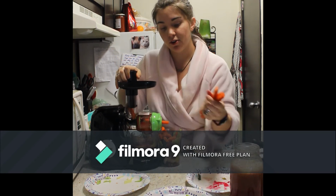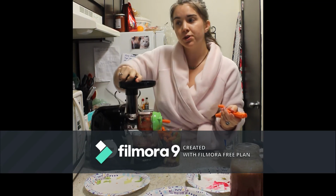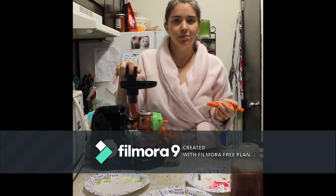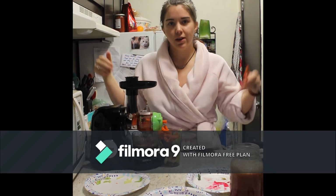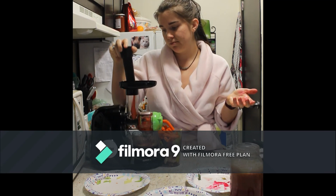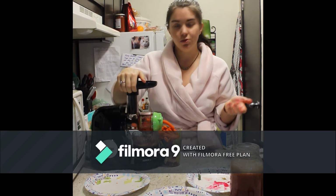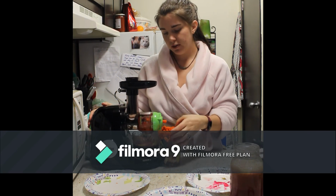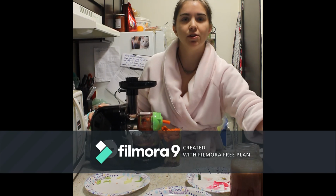Beets. Why I have started adding beets into all of my juices is because beets are super. They're called vasodilators. Basically, it makes your veins and everything a little bit wider so that you can get oxygen to your body better. Athletes use them, drink them, eat them, all that good stuff. And then carrots, another one of my favorite ingredients, super good for your skin, which is the main reason that I started juicing in the first place. It's to try to improve my skin and quality of life and all that jazz.